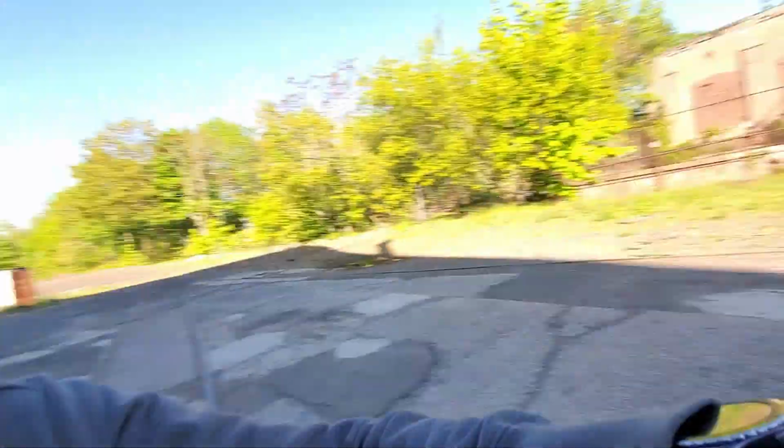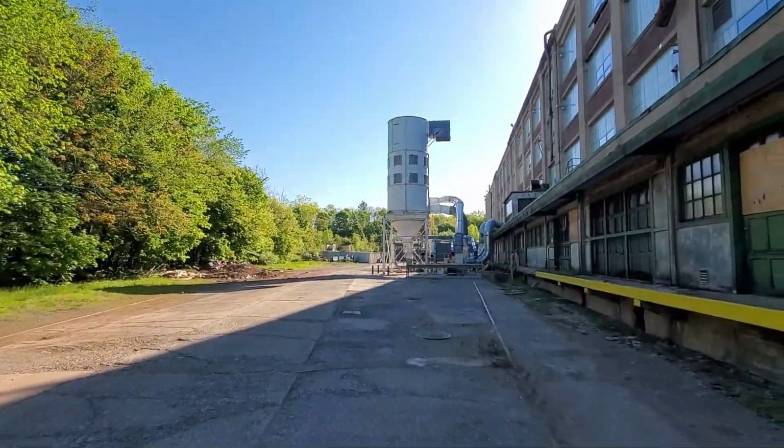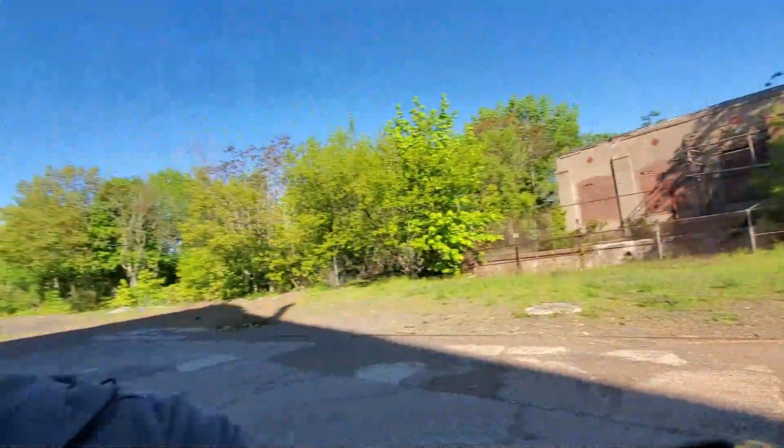So right now we have the baghouse running, but only to pull out the ambient air. The ducts are not connected to the equipment, it's just pulling out the ambient air. So once we get a little bit more work done to clean up the inside very well, I'm looking forward to that.